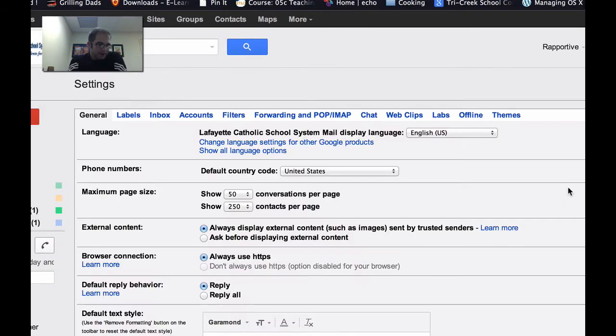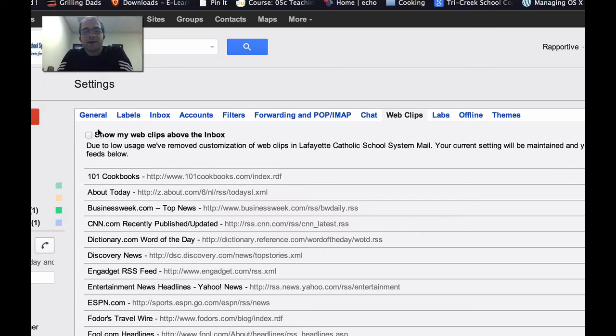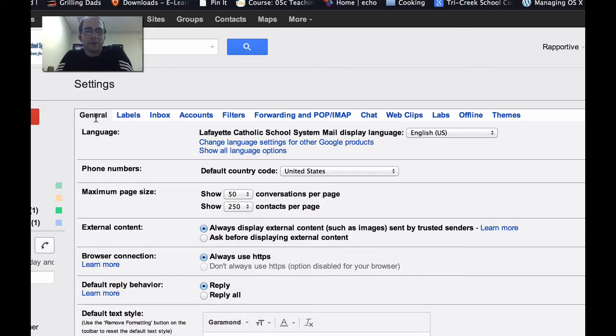So let's go ahead and talk about customizing your inbox through settings. The first thing that we always want to do here is go to web clips and make sure that you have this box unchecked. That's just those little advertisements up at the top of your screen, and we don't need to see those. So go ahead and uncheck that box. So again, it's over here, web clips, and then back over here. So then over here on the side, we're going to go back to the general tab.